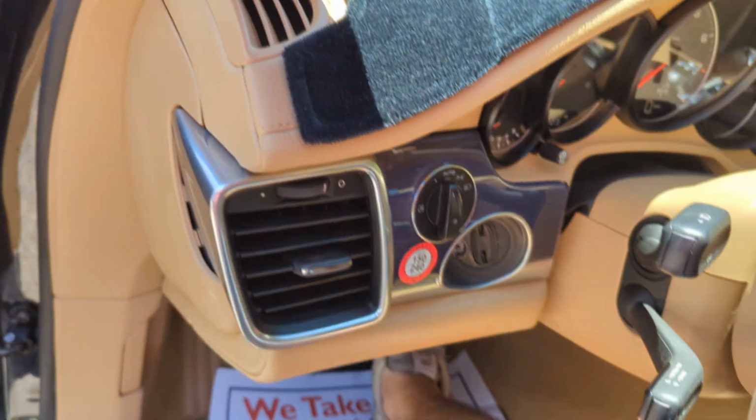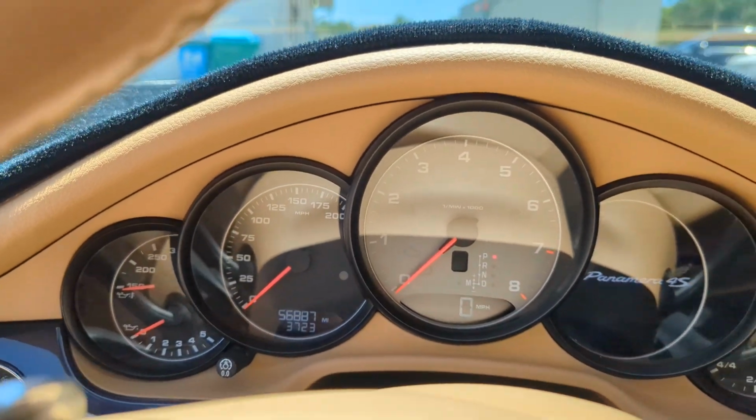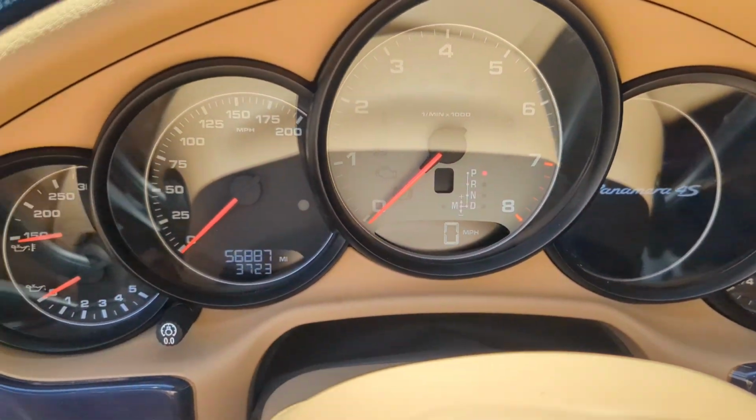Go ahead and start her up. So 56,000 original miles, 887.